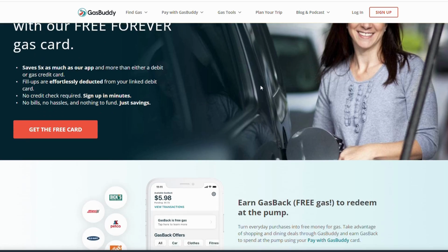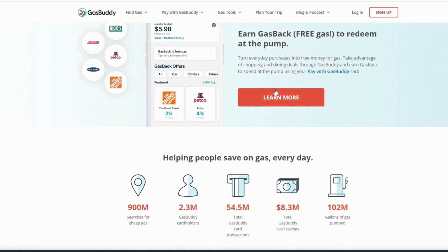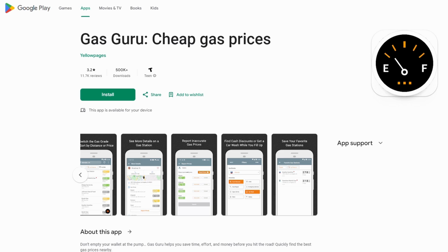There also are some apps you can download on your phone that are designed to specifically do this. And so Gas Buddy, Gas Guru, those are both good options. I personally haven't used Gas Guru, but I've had Gas Buddy on the phone before, and it's fantastic. It helps you search and look for the gas prices.